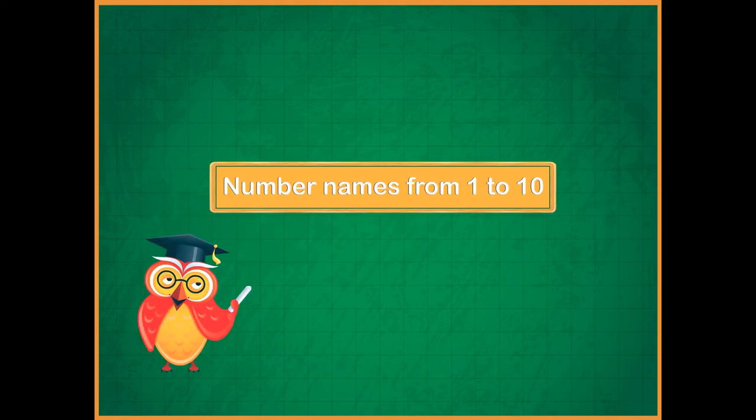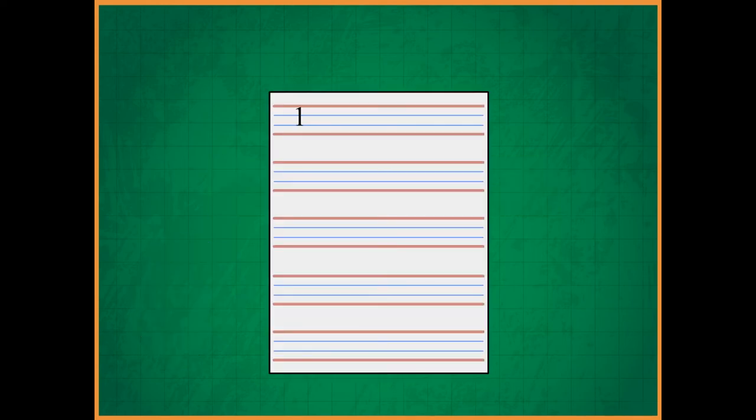Let us learn the number names from 1 to 10. 1. O-N-E. 1. 2. T-W-O. 2. 3. T-H-R-E-E. 3. 4. F-O-U-R. 4. 5. F-I-V-E. 5.